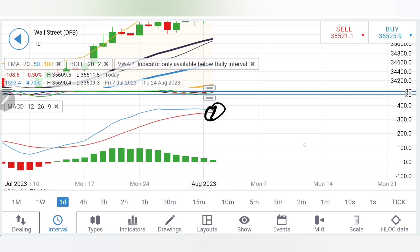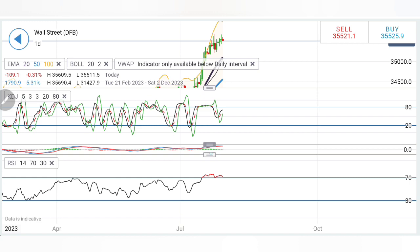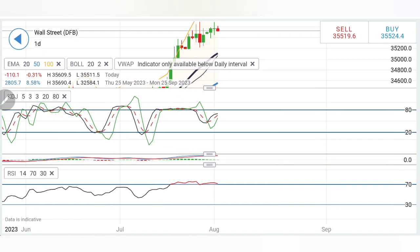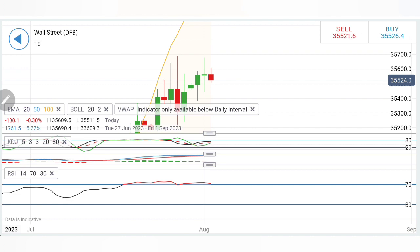MACD is willing to converge, crossover for sell. This is coming at slightly higher levels. RSI is also overbought. Considering this, I will recommend you to sell only at 35,450 today. Below 450, a little more bearishness may take over.